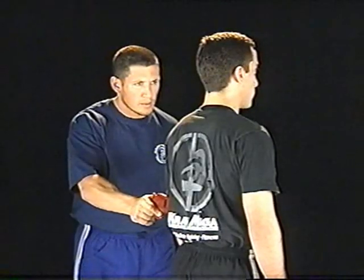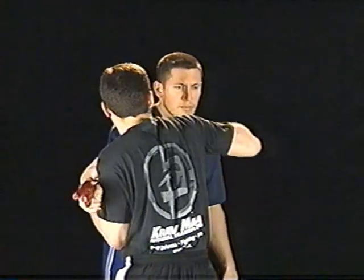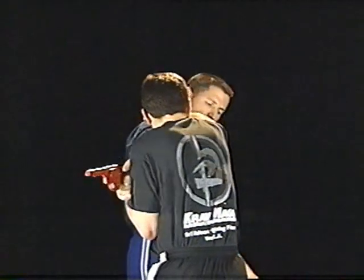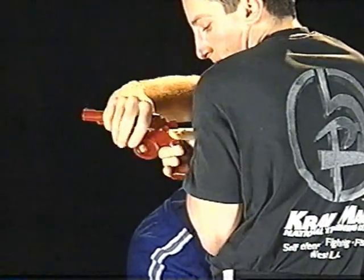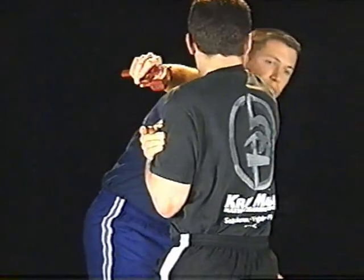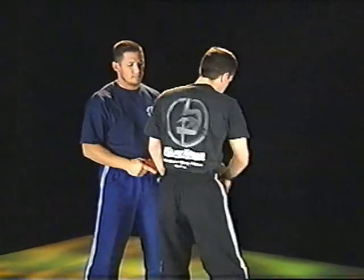Note Michael's deflection of the weapon and the hand holding the weapon, then entering, bursting towards the opponent. Note the defender's elbow. Michael is pressing his elbow against his ribs in order to maintain very strong pressure on the attacker's forearm, thus preventing him from pulling his hand away from the grab.